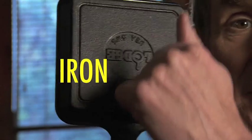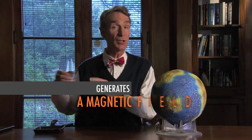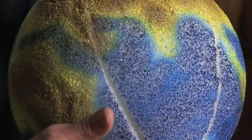The Earth is made mostly of iron. But inside the Earth, the iron is melted or molten, and it's churning. That churning produces a magnetic field. You've detected the Earth's magnetic field if you've ever used a compass like this one. It's as though the Earth has a great big magnet inside.